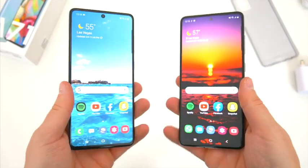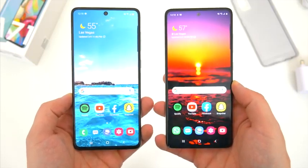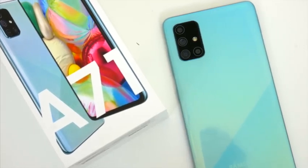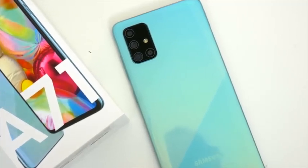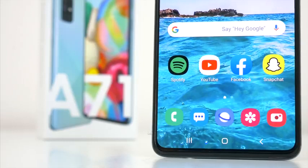But a higher quality build, maybe better display, more camera features, or a couple of other perks probably would have made sense. In the end though, this is a phone I'd recommend 100 times over. And it's a device that makes spending $1,200 on an S20 really hard to do. So there you go. That's everything you need to know about Samsung's A71 device.